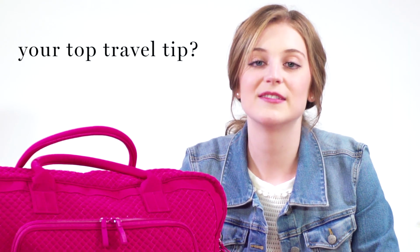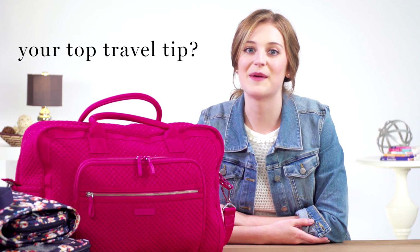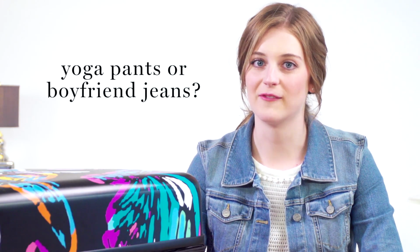My top travel tip is to plan your outfits ahead of time to make sure you're not overpacking, because you're going to want that space on the way back for souvenirs. Definitely yoga pants for comfort.